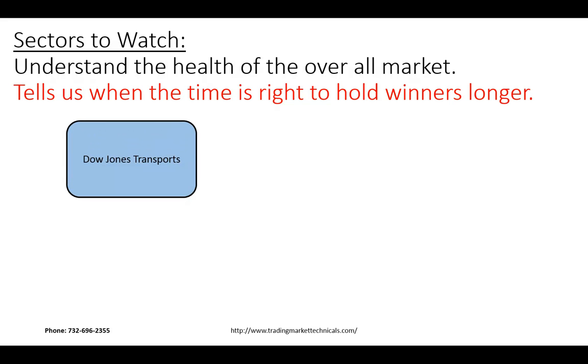So the first one, we're going to look at the Dow Jones Transports. Now, why do we look at that one? Well, the Dow Jones Transports has what's called components. Now, those components are trucking, railroads, airlines, transportation, and delivery services. So the Dow Jones Transports is one of the leading indicators to tell us the overall health of the economy. Because all of those things that are doing transportation, that means that money and products are moving throughout the country and throughout the world. So we want to keep an eye on that.